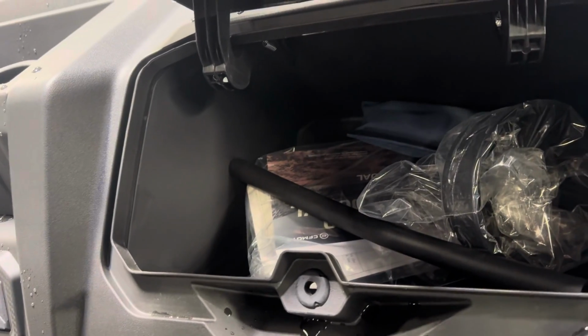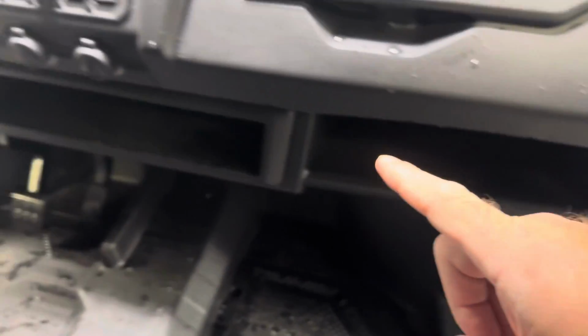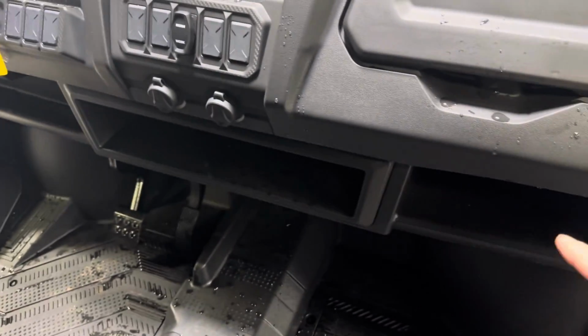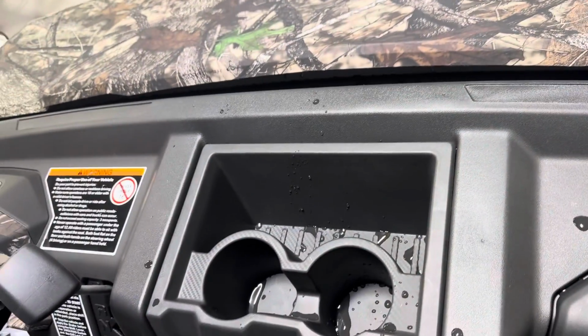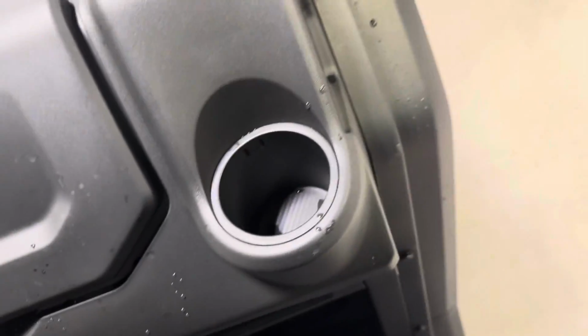Toolkit, owner's manual, all that stuff's already inside there. That's what all that stuff is. Does have the cutouts down here, right? So you can put stuff in there as well. Stick some tools, pair of gloves, etc. Little cubby up on top, 2 cup holders there. Of course, cup holder here on the side.